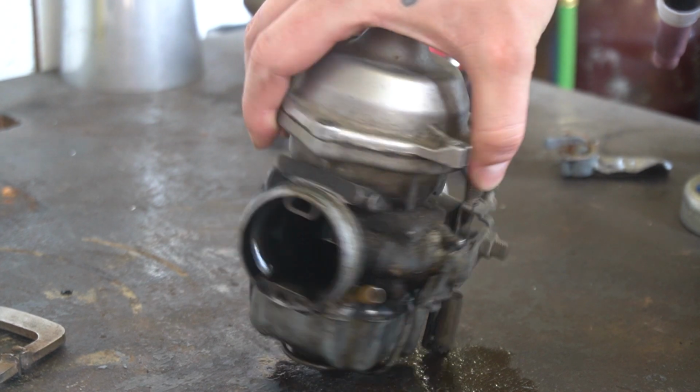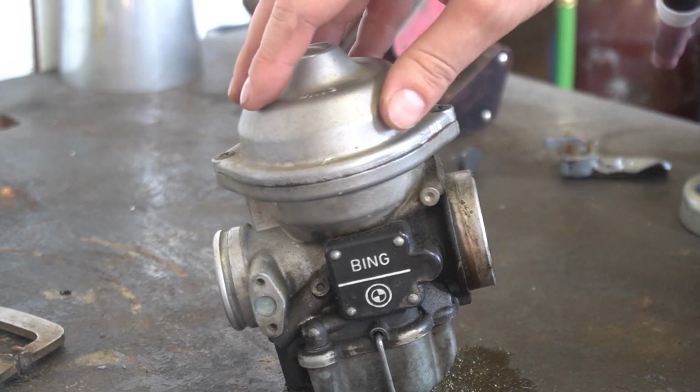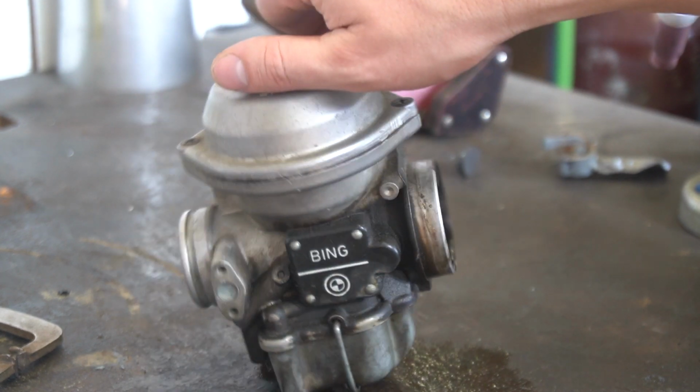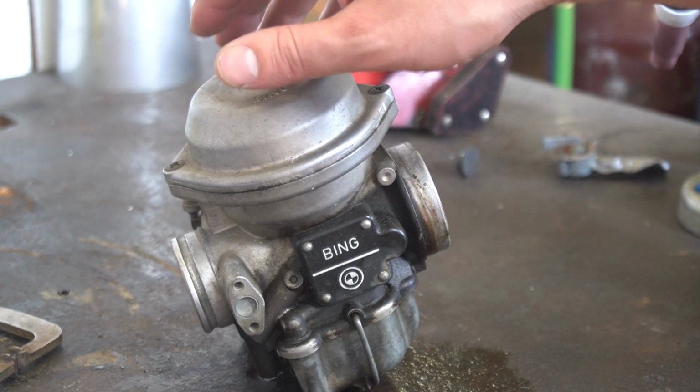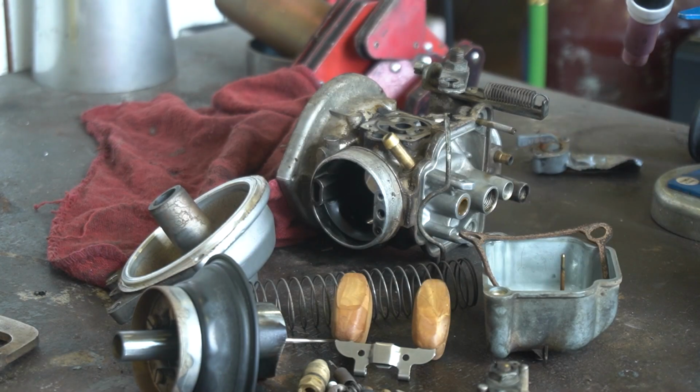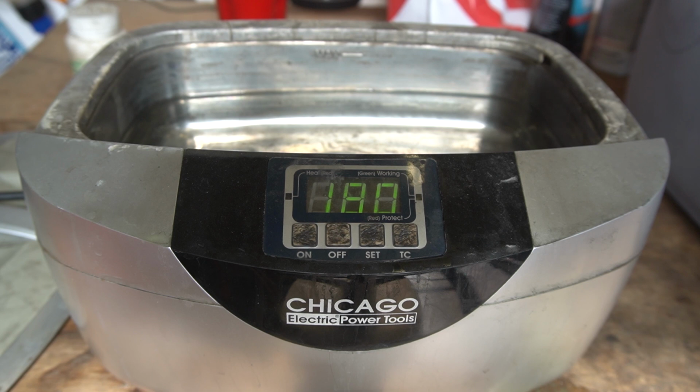Now I probably should make a video showing how to resuscitate these Bing carburetors, but I really don't want to. So, with a wave of the hand, the carburetors come apart and I can dump it all unceremoniously into the ultrasonic cleaner.